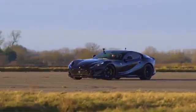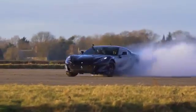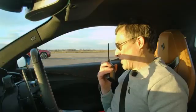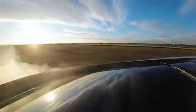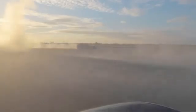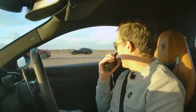And away you go, Phil. Oh, save some tyres for the race. Oh, look at this. I can see again now. Line up and we'll get on with this. I think my attempt was rather pathetic.